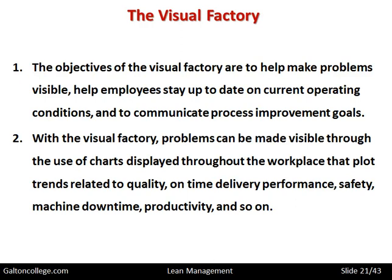In the visual factory, problems can be made visible through the use of charts displayed throughout the workplace that plot trends related to quality, on-time delivery performance, safety, machine breakdown, productivity, and so on. So it's a whole list of possible performance measures, if you like, which can be picked out. And these can be represented perhaps in terms of charts or trends, so it's visual. The people who need to know this can see the information and get it directly. They don't have to do any calculations. They don't have to think much about it. It's visual. It's in front of them.